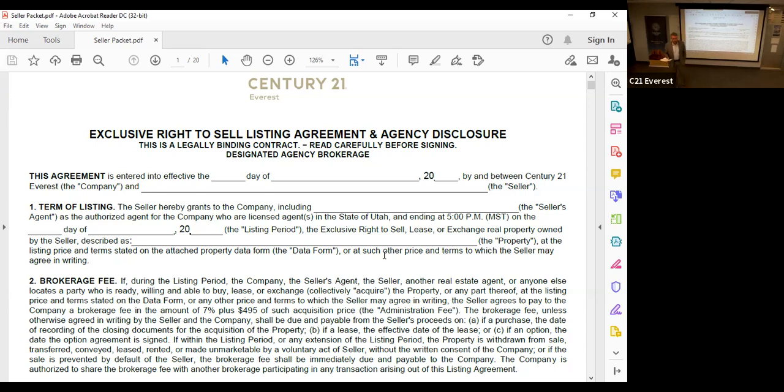So the agent goes out, he has them sign the listing agreement. The market at that time was somewhat, not as crazy as it is today, but it was similar, meaning it was more of a seller's market than a buyer's market.